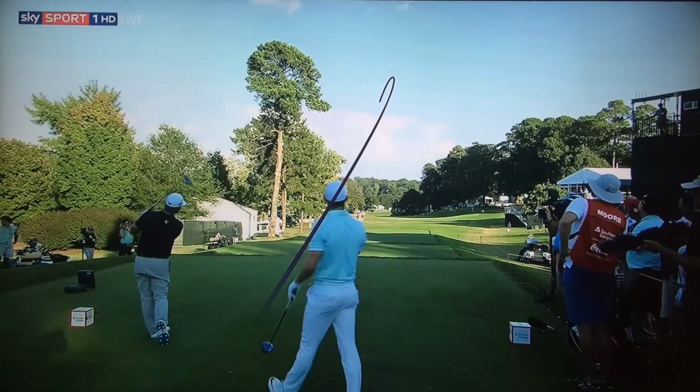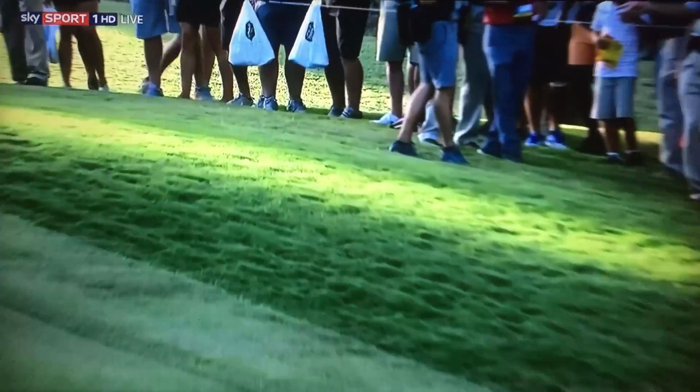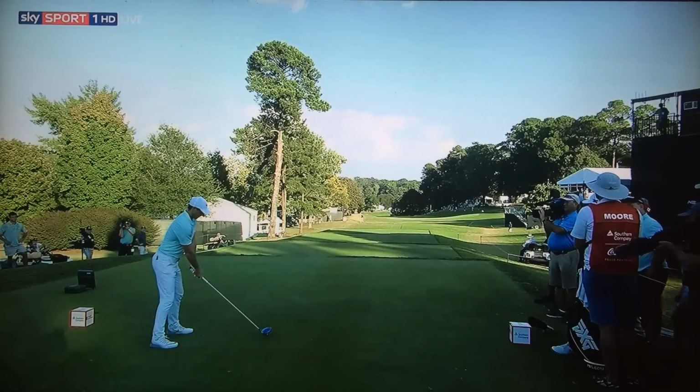Just turn a little right to left. Yeah, this looks to me like this could be okay on that line. It's close. And it's caught up in the rough, Raj, on the left. Caught up again. Could he possibly drive it in the same place again? 357 in a perfect spot. We'll see.